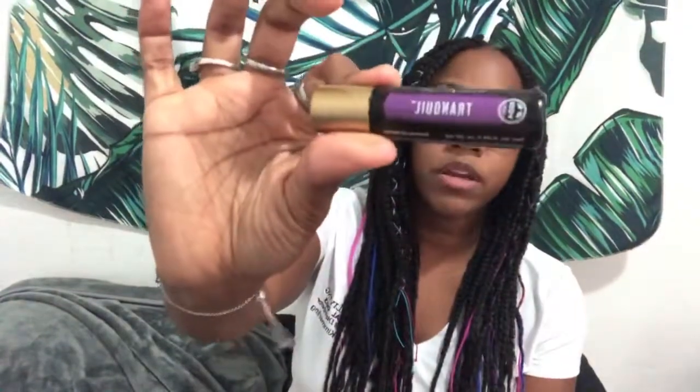Also, there's another roller bottle blend called Tranquil. This one has lavender, cedarwood, Roman chamomile, and is diluted in coconut oil. I love me some Roman chamomile. So, Tranquil, I love both of these. There isn't any of the sleeping blends that I don't like.